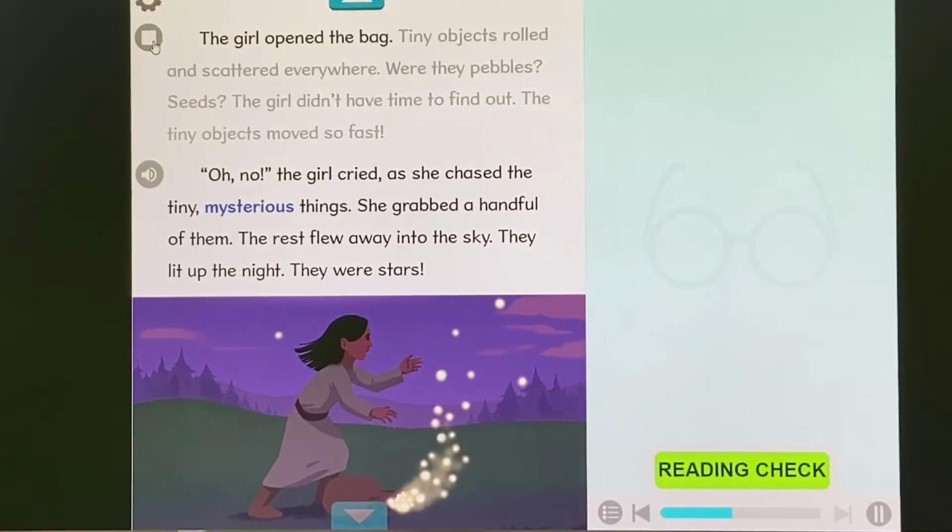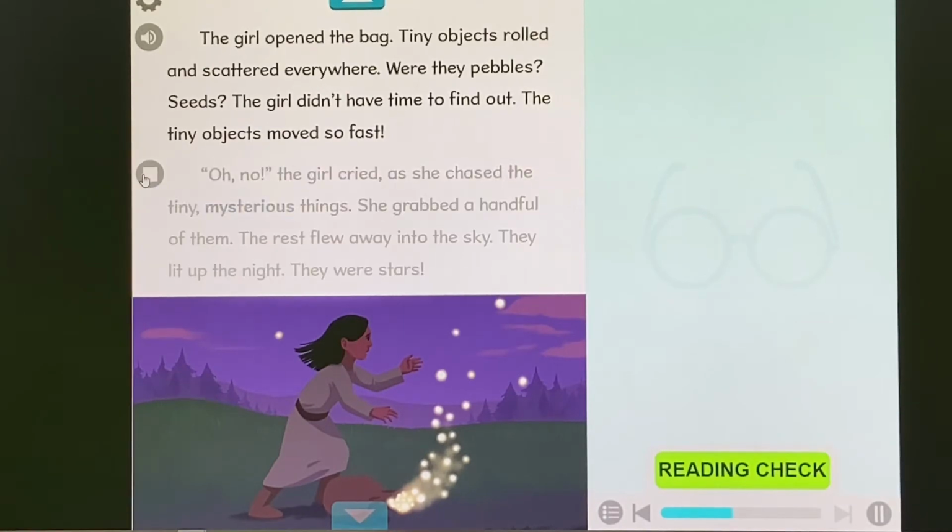The girl opened the bag. Tiny objects rolled and scattered everywhere. Were they pebbles? Seeds? The girl didn't have time to find out. The tiny objects moved so fast. "Oh no!" the girl cried as she chased the tiny, mysterious things. She grabbed a handful of them. The rest flew away into the sky. They lit up the night. They were stars.